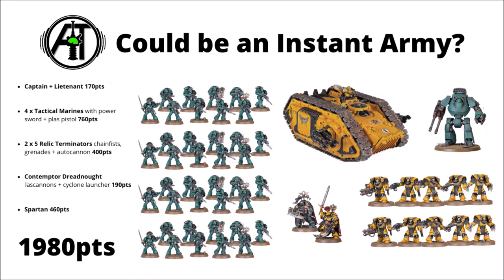If you wanted, you could use this new Heresy box to give you an entire 2,000-point Space Marine army for Warhammer 40K. Not exactly a very strong one, but could it be a good place to start?